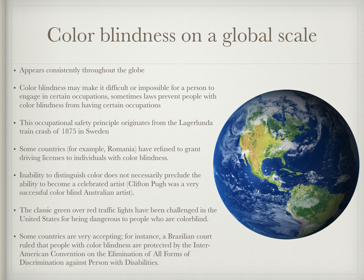Some countries, for example Romania, have refused to grant driver's licenses to individuals with color blindness. Now, that's a bit extreme. Obviously, someone who's colorblind can still drive their way. They may think differently of it, but it is certainly possible. There's actually been a lot of resistance to that in Romania in particular.